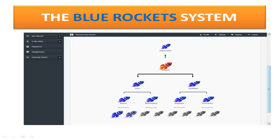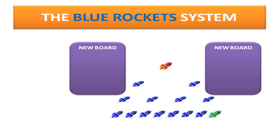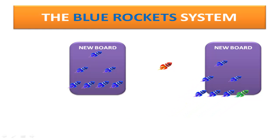We basically link you left to right. We go up one link into the next, into the next, into the next, and then the last one is green because there's no one to link to. The board's finished. Now the board will split. And the way it splits is simple. In the middle, left goes left, right goes right. And then we continue linking through that green rocket over here on our new board.